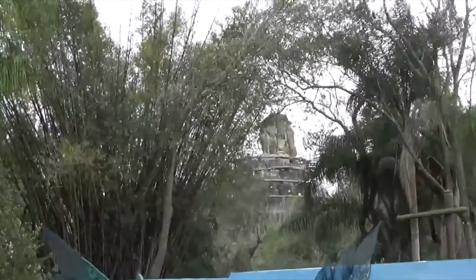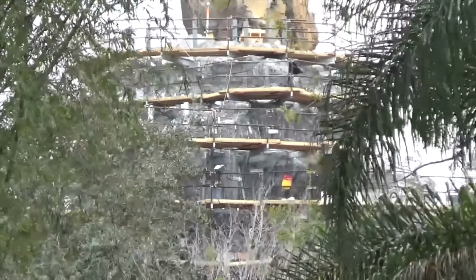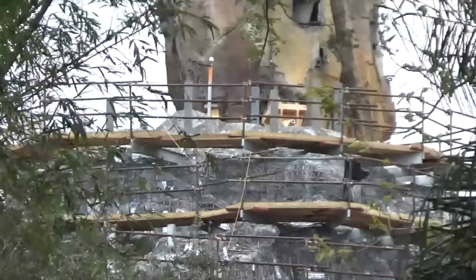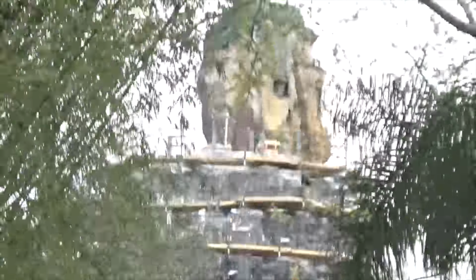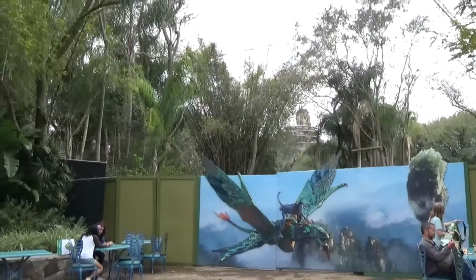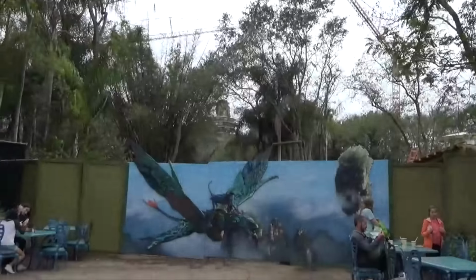Now as for Avatar construction, we also get a kind of a cool view here, because this mountain is now much further along than it was before. You had your flying mountain over here, but the base below it is much more than just mesh. You've got some rock work going on there as well. So it looks like that is coming along. It amazes me how far this Avatar project actually looks like it's going. It feels like it's coming along for a project for next year. It's also interesting how really far away it is from this, how you're going to enter the land, and you can see that these cranes are pretty far away, so it's a long walk.